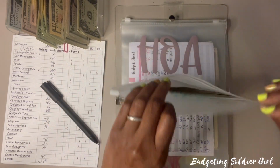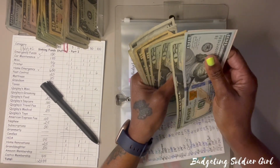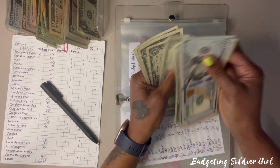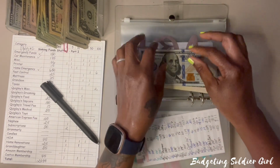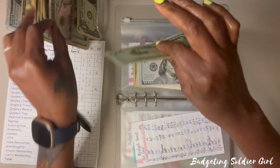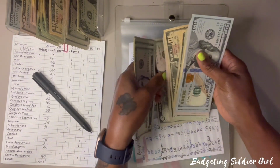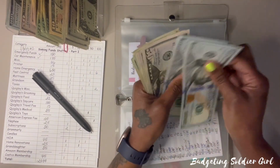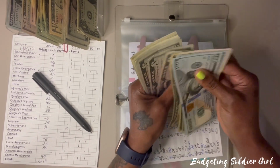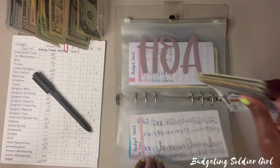Pest control has $475, and pest control will receive $25, $20, and $5. And now we have $500 in pest control.